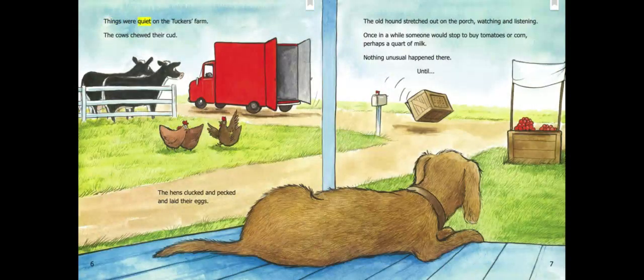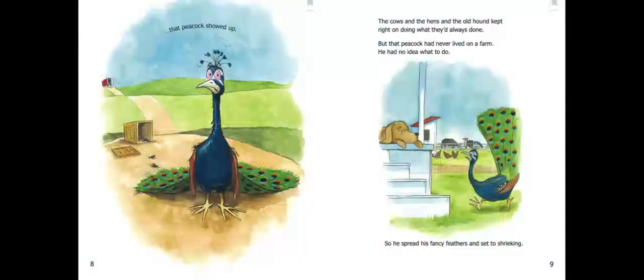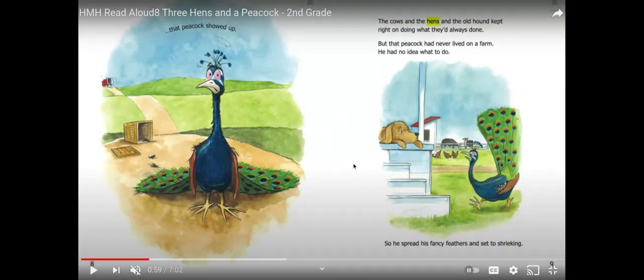Things were quiet on Tucker's farm. The cows chewed their cud. The hens clucked and pecked and laid their eggs. The old hound stretched out on the porch, watching and listening. Once in a while, someone would stop to buy tomatoes or corn, perhaps a quart of milk. Nothing unusual happened there until that peacock showed up.